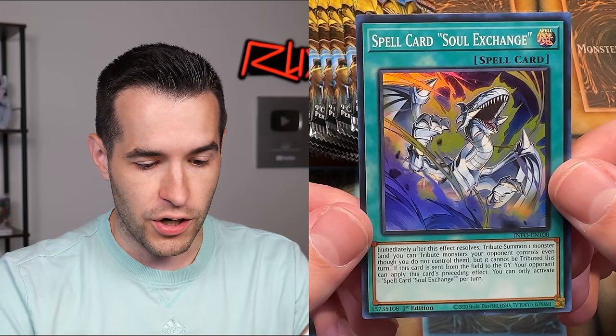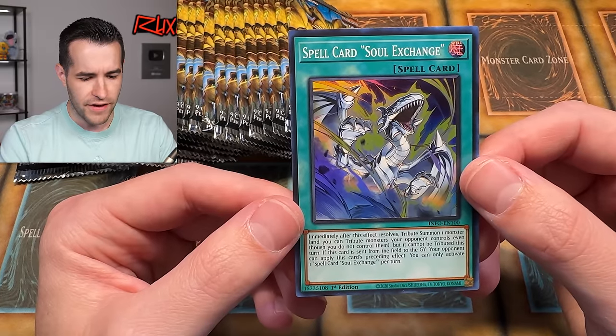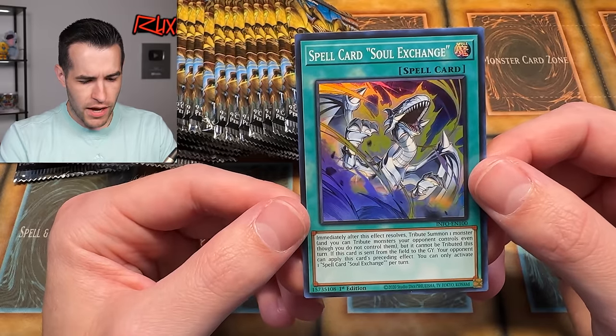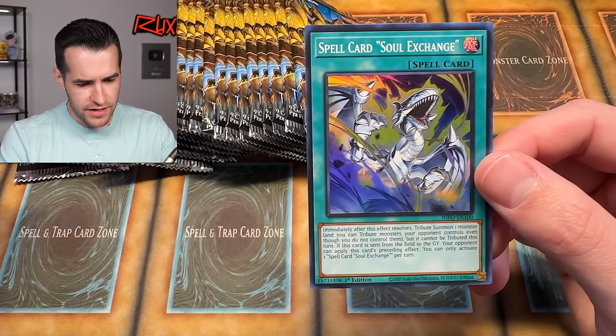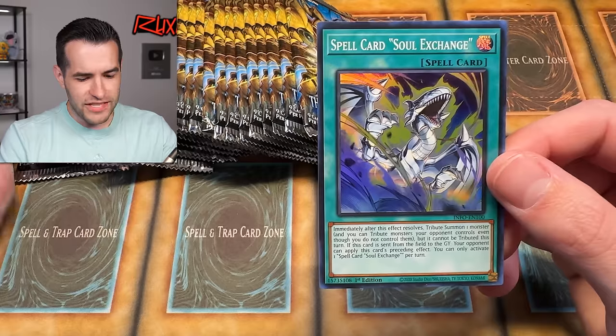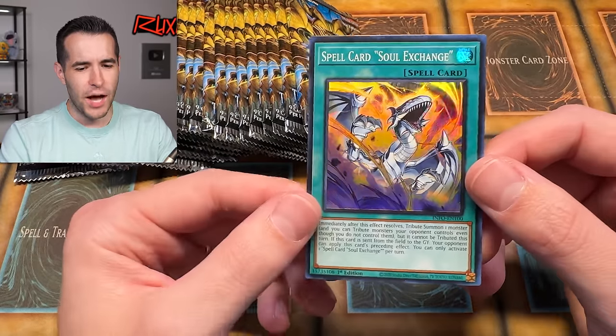Let's go. Immediately after this effect resolves, tribute summon one monster, and you can tribute monsters your opponent controls, even though you do not control them. So it's clarifying. That's what Soul Exchange does, the original one. But it cannot be tributed this turn. Wait, what? If this card is sent from field to graveyard, your opponent can apply this card's preceding effect. Only activate once. Okay. Tribute summon one monster. And you can tribute, so we would activate this, you would pick your opponent's monster, but it doesn't get tributed this turn. If it's sent from field to the graveyard, your opponent can apply this preceding card's effect, so they have the option to not?